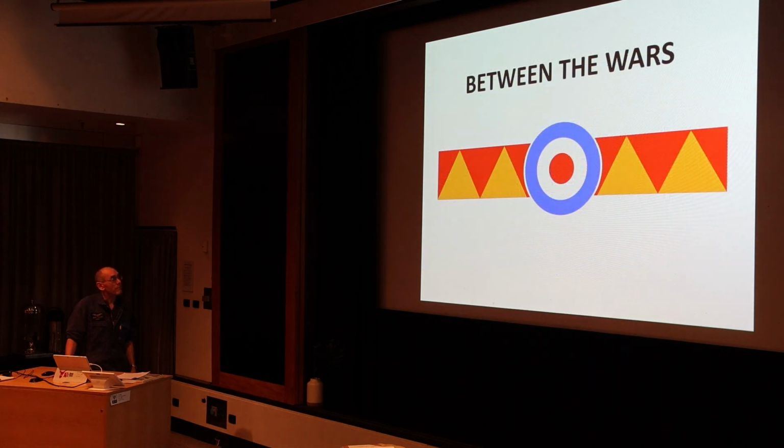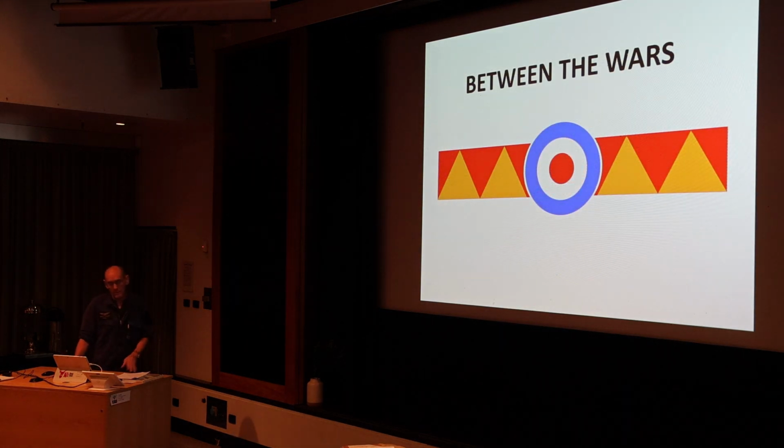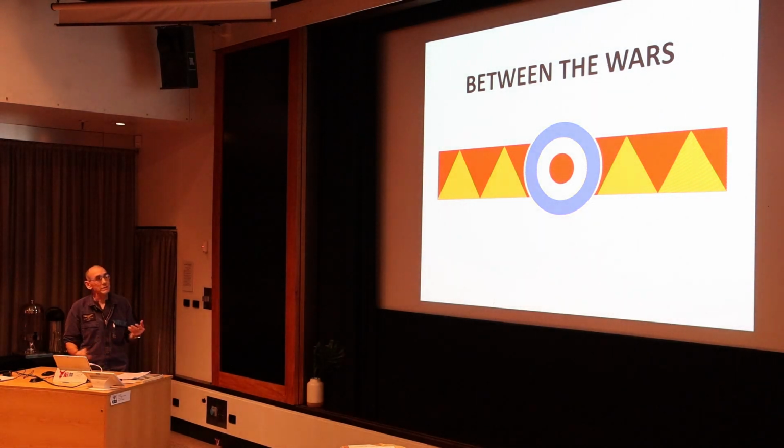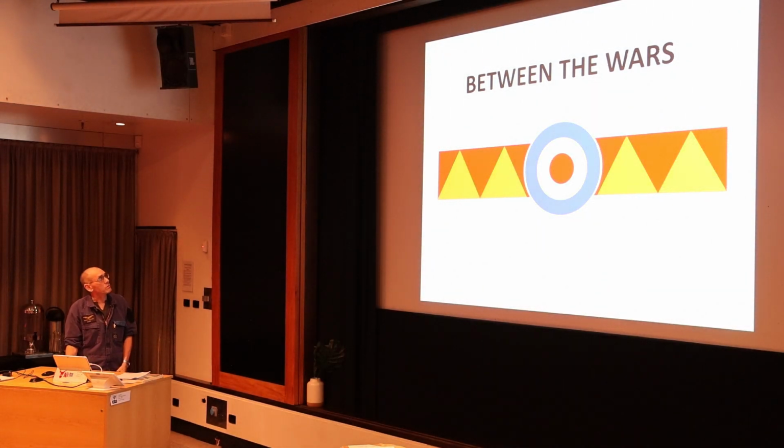It still carries through. Between the wars, by that stage, those markings had been standardised. So the British had their roundels, but they still wanted to identify their squadrons. So they ended up with these squadron flashes.